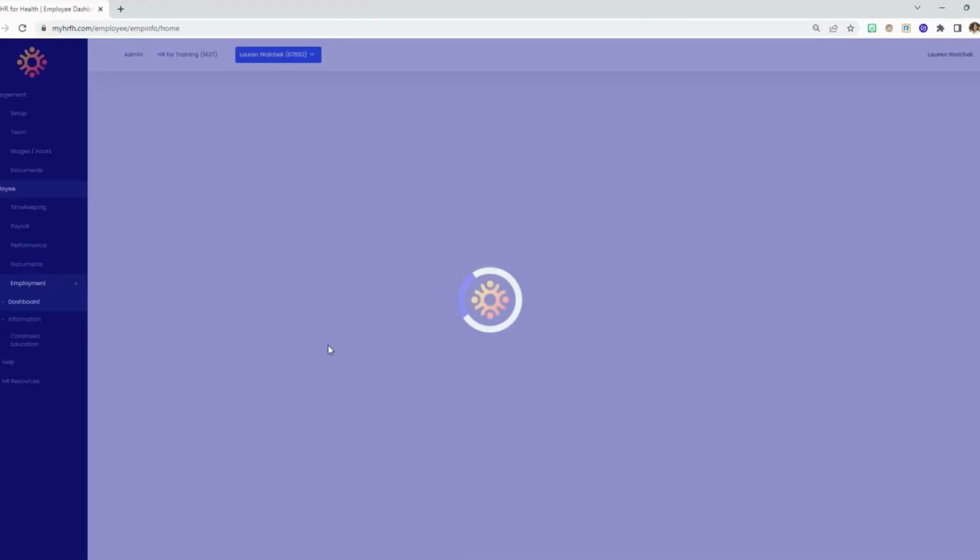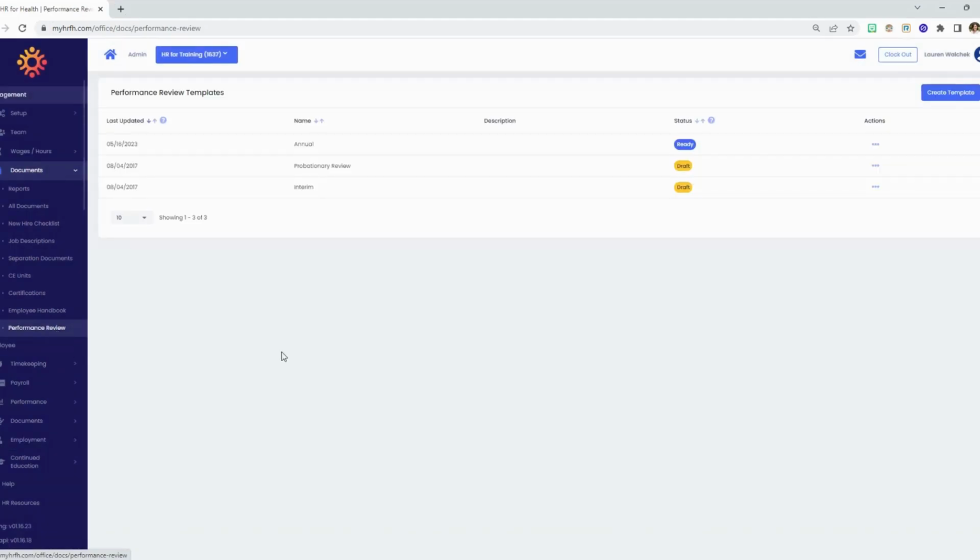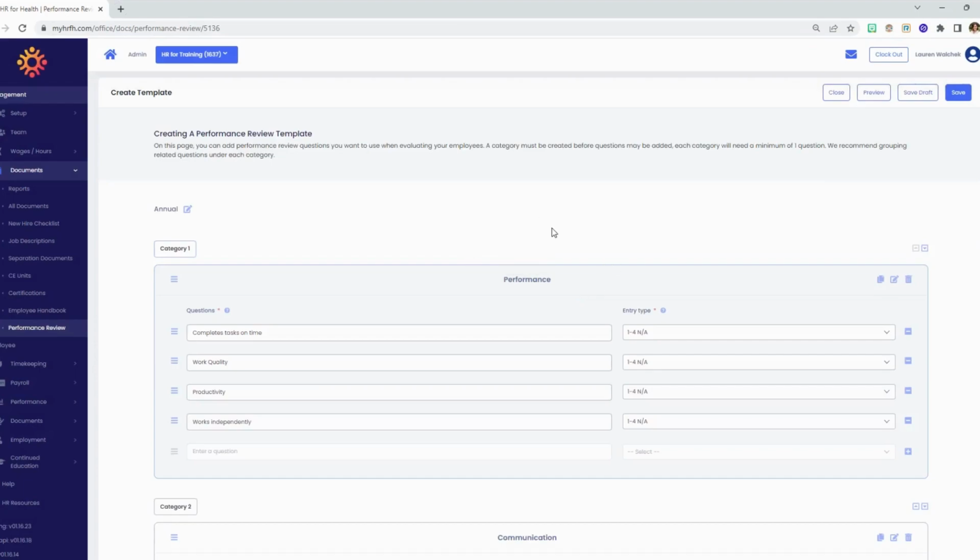Okay, so first I'm going to go over the performance review templates. So you'll go into Documents and click Performance Review. This is where you'll see the existing templates that we provide. So the annual, probationary review, and interim. You can see that the annual one is ready to go. I'm still working on edits for probationary review and interim. So let's go ahead and click on the annual one.